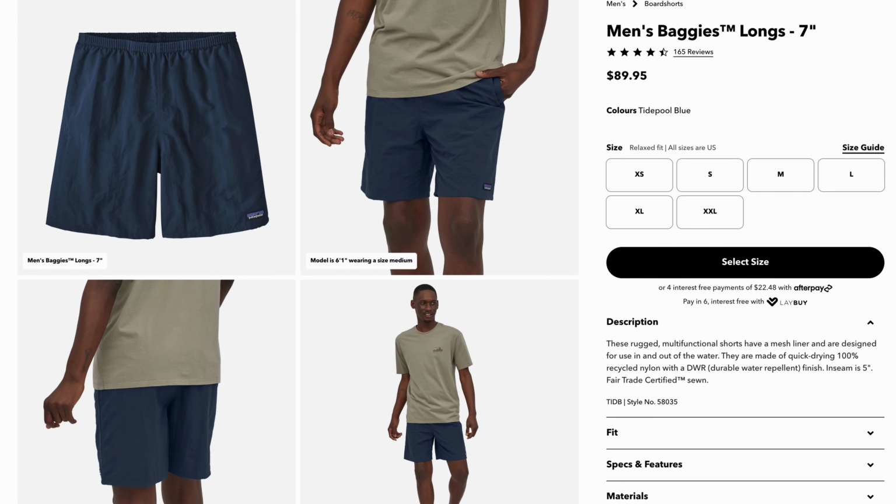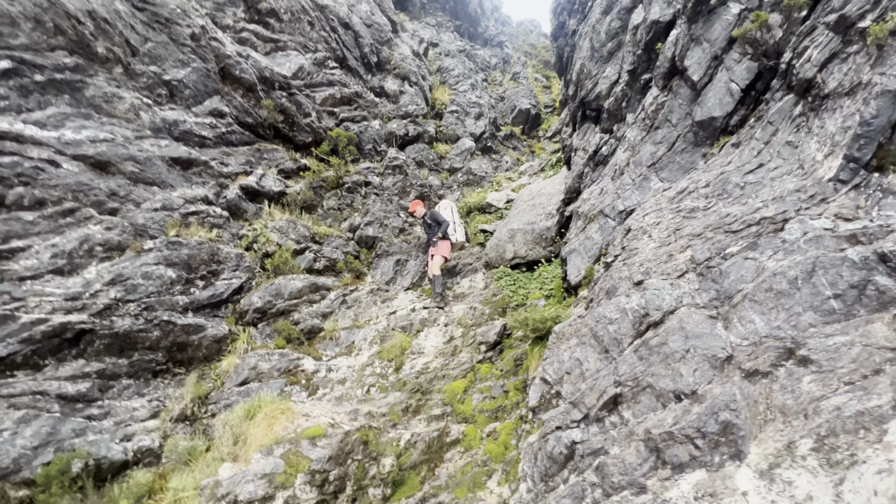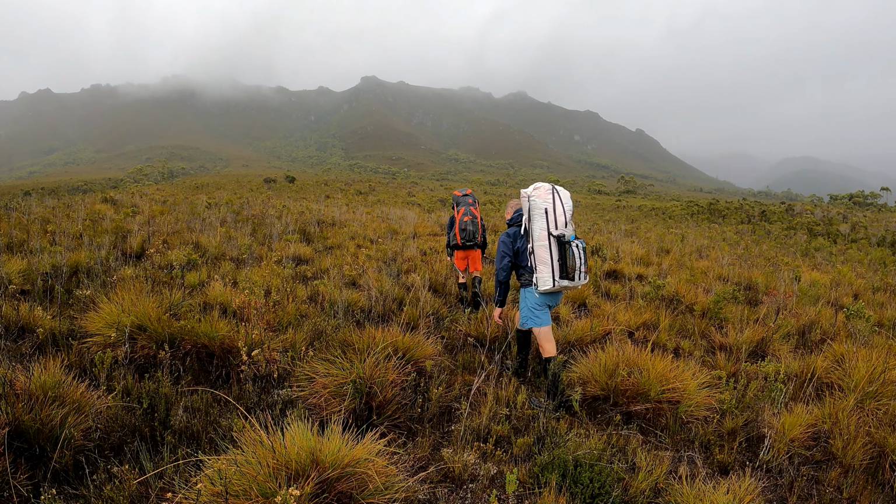They are a little heavy, but they dry quick, and I'm wearing them all the time, so that doesn't really bother me. They've got pockets on each side, they've got a drawstring, and they're just a solid, durable short. These shorts have done a lot of walks, a lot. They're looking a bit faded and worn, but they've still got a long time left in them yet.